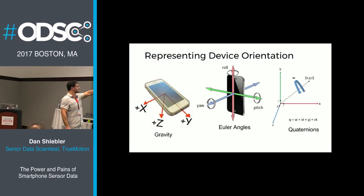Another way of representing pretty much the same thing as the gravity representation is using Euler angles. They come from aerodynamics: the yaw, roll, and pitch, which gives us a sense of the rotation about these different axes, the same x, y, and z axes. As an angular representation, I think most people would find this a little bit less intuitive than the gravitational representation, but it's useful for a lot of applications. It can represent movement a lot better than the gravitational representation.